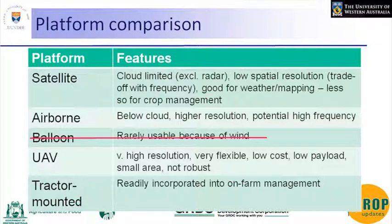Balloons, I would actually rule out as a practical tool. They're usually limited by wind. UAVs are potentially tremendously exciting, but I say potentially. They're high resolution, very flexible in their deployment, low cost in general, but they have a very low payload, so the sorts of cameras you can mount on them are limited. They have a short flight time, certainly the cheaper ones currently available. They're not very robust, so one doesn't want to put a very expensive camera on many of these. It might break.